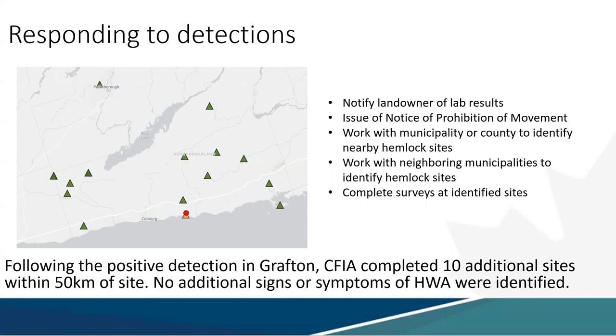Unfortunately, if signs and symptoms of hemlock woolly adelgid are found, let's say in the Milton Oakville area or a little further north of the Grafton find, it might mean that we have to regulate at a larger scale, like all the counties around Lake Ontario, or God forbid, most of Southern Ontario. So I'm getting a little off topic here.